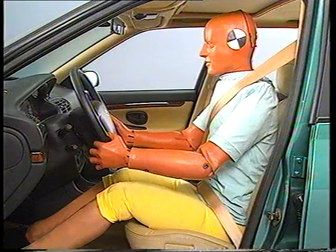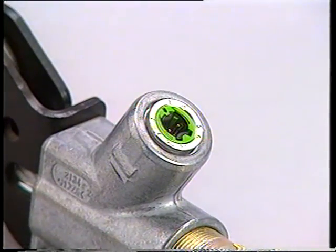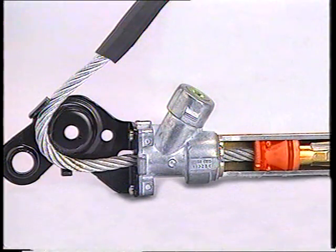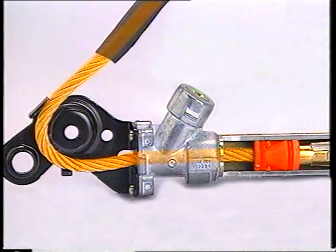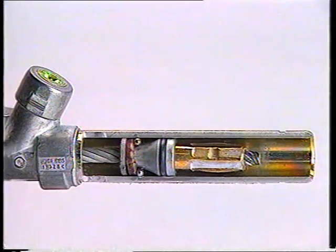Thus reducing any risk of the passenger sliding under the belt. When the system is triggered, a piston secured to a cable retracts the seatbelt buckle by about 5 centimeters.